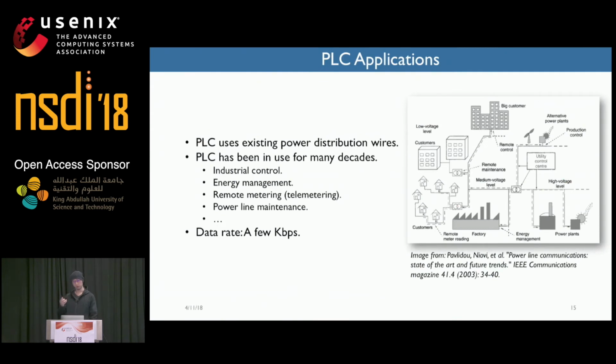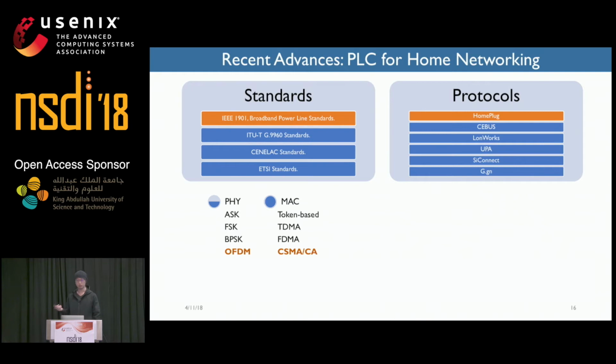So for a very long time, PLC had limited use cases, such as industrial control, factory energy management, and power line maintenance. And these kinds of applications have a low data rate of a few kilobits per second. But recently, we have seen many advances in device computing power, coding schemes, and also signal processing techniques. And this enables high-speed broadband PLC for home networking scenarios.